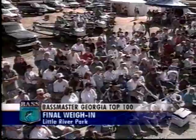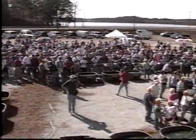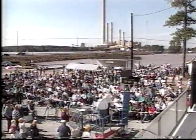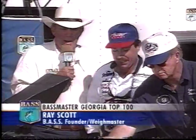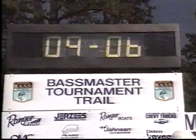This Georgia Bassmaster Top 100 is going to be a shootout between Shaw Grigsby and David Fritz. Shaw comes to the scales first. He needs 4 pounds and 12 ounces to reclaim the lead. And for Homer Humphreys, the weight: 9 pounds, 6 ounces. People, let's have a nice hand.